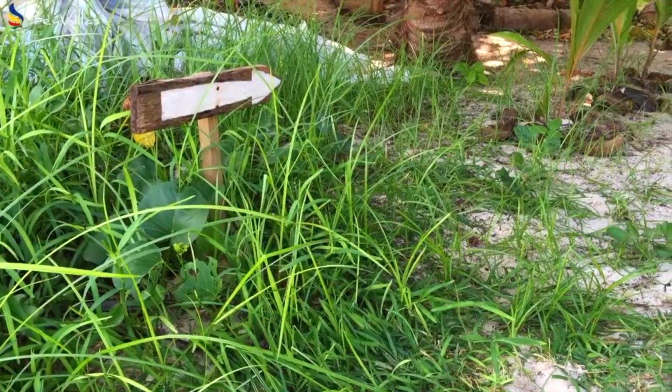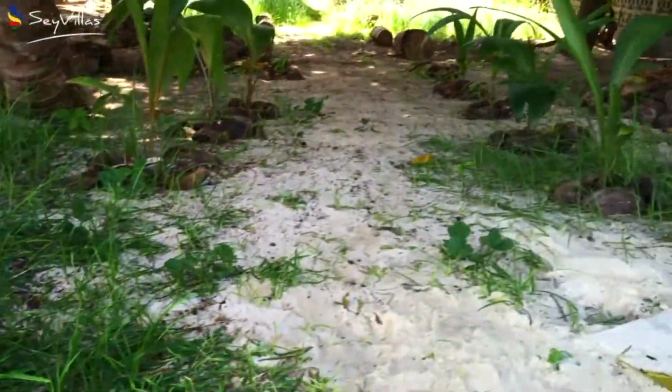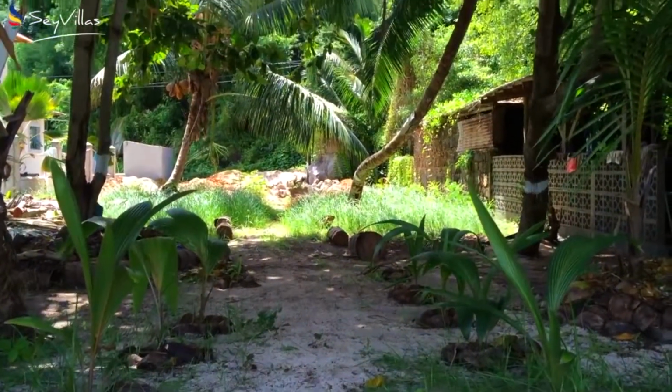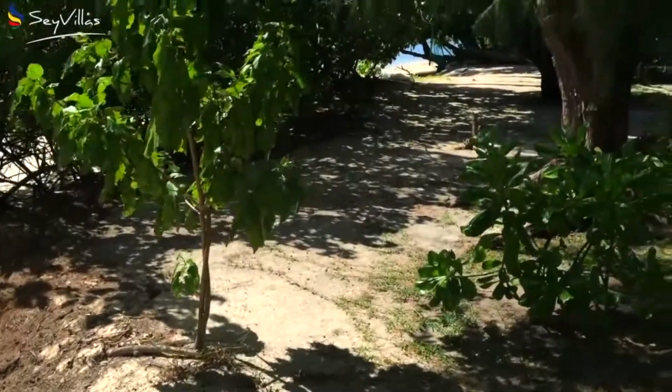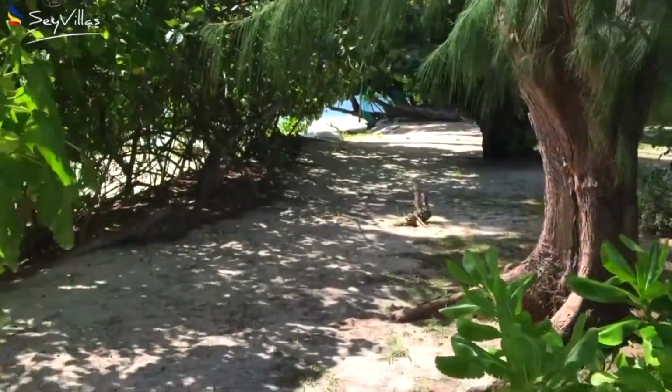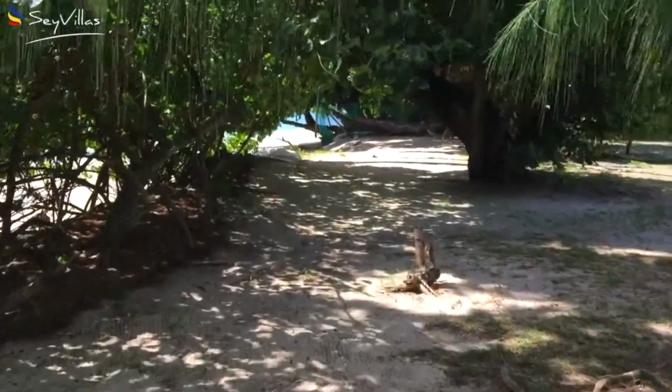So I'm still on Cerf Island, and I just came across this little arrow here. It's really easy to miss, so if you want to find it, it's between the church and La Forteresse. It points the way to a small island path that takes about half an hour to navigate, and it will take you across the island to the opposite side.